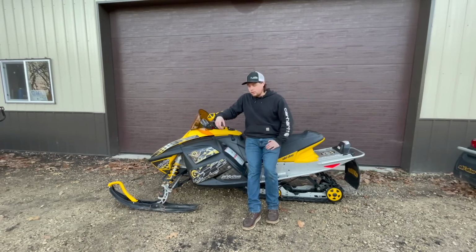So I just picked up this 2008 Ski-Doo MXZ X 550F. This is the fan-cooled 550 on the X chassis. So it's got a reinforced tunnel, adjustable shocks. It's kind of more the sport race version, I guess you would say. This thing's pretty darn light, pretty cool, and I took a big gamble on it.